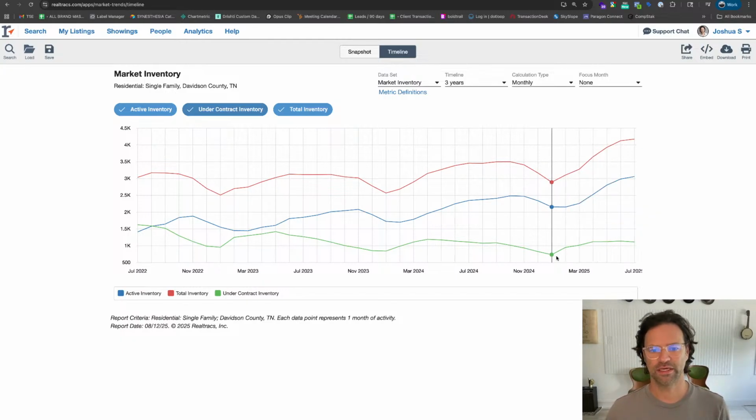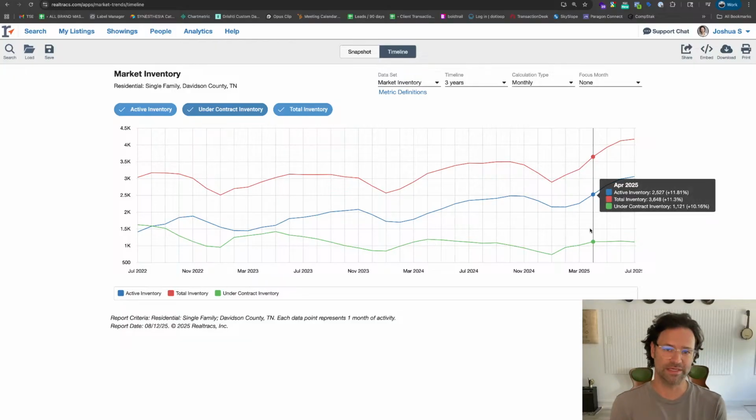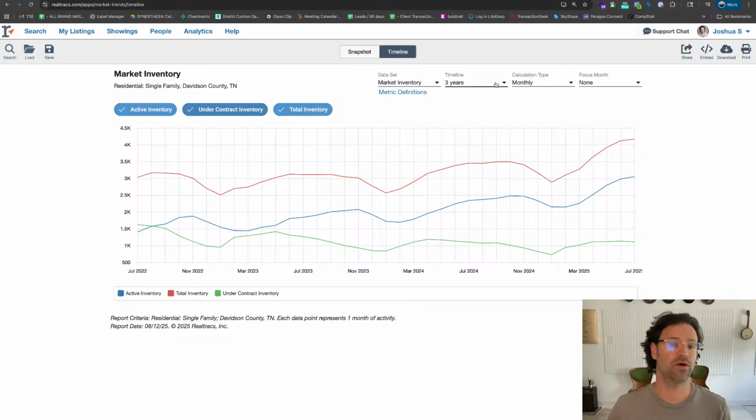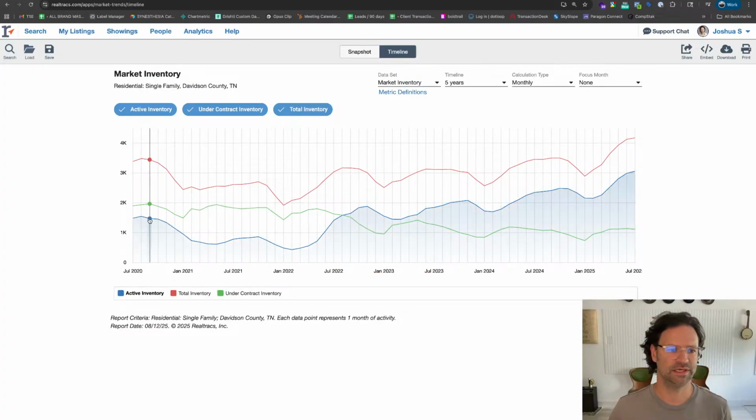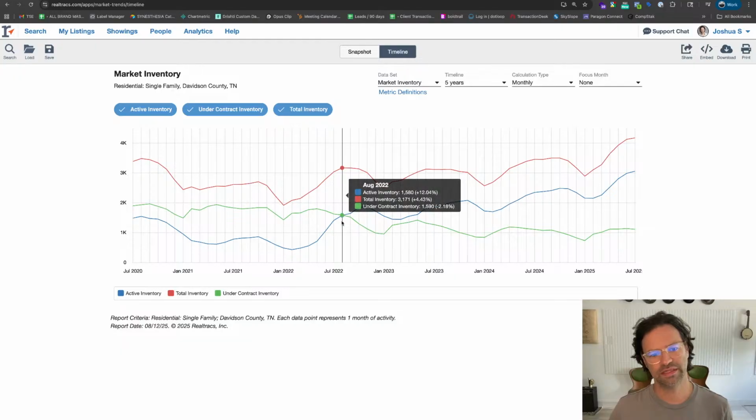Okay, but as that hasn't changed as inventory has gone up, which means that our buyers have not increased. We haven't increased the number of buyers in the last few years at all. Let me go back to like the last 5 years. We should see, yeah, this line crossed in August of 2022.